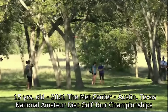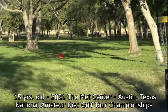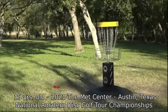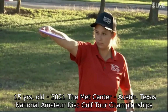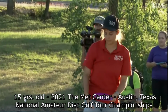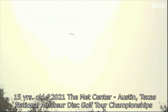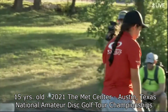She's not distracted by the OB call that was on the other side of the creek. Puts it on a perfect angle. Plays it just short for the skip to come up and hit the pole. And Aria with a tap-in birdie coming up here on 14. And Aria's at 6 under par right now. Looking to extend the lead here. Just trying to get as much distance up the fairway as she can.